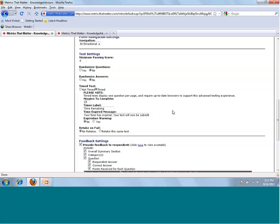4. Informal and social learning measurement. Metrics That Matter reaches beyond formal learning programs and learning management systems to measure learning effectiveness in informal and social learning environments. And 5, benchmarking.